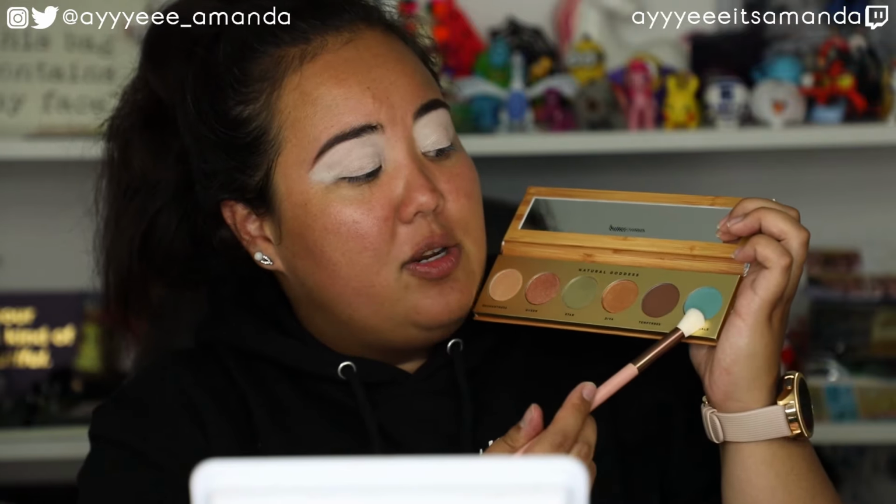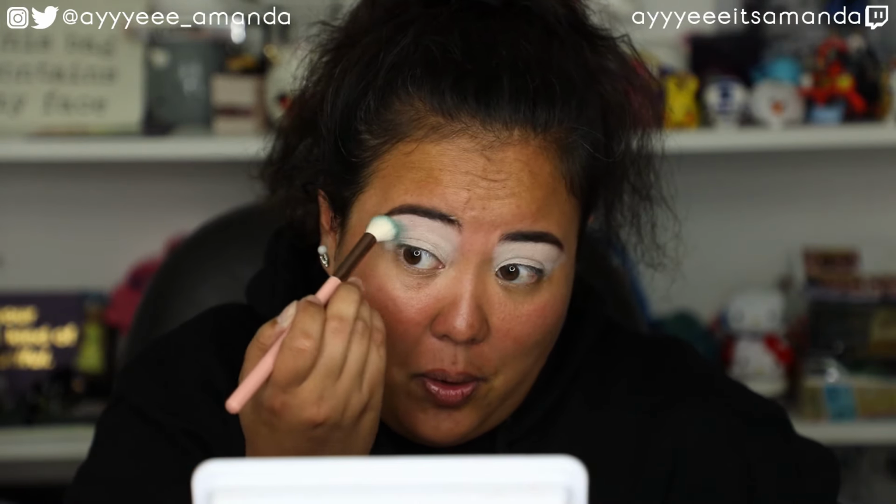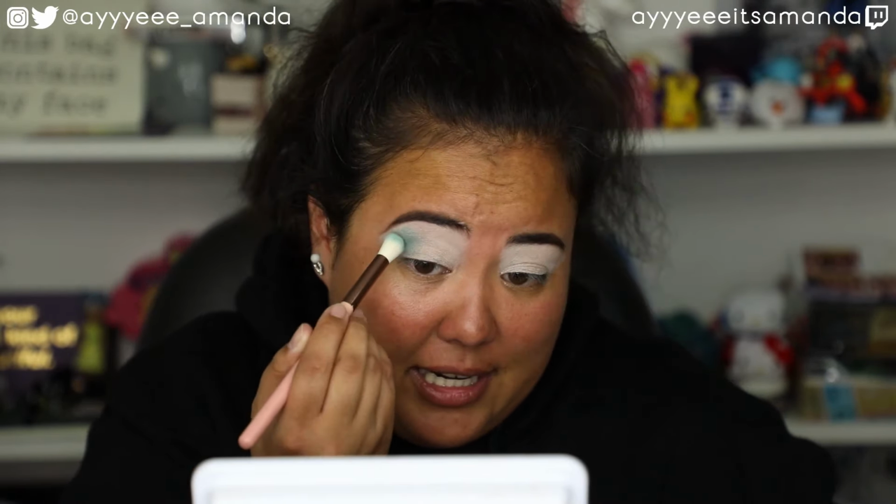I've only watched like two or three Boxycharm videos so far. Everyone has started with this, and I'm like, I don't want to start with this, but I'm very limited on what I got, so I'm about to just suck it up. It gets nice and saturated on the brush, and there is some kickback and some fallout. I'm about to take out my whole eye over here, but it is pretty.